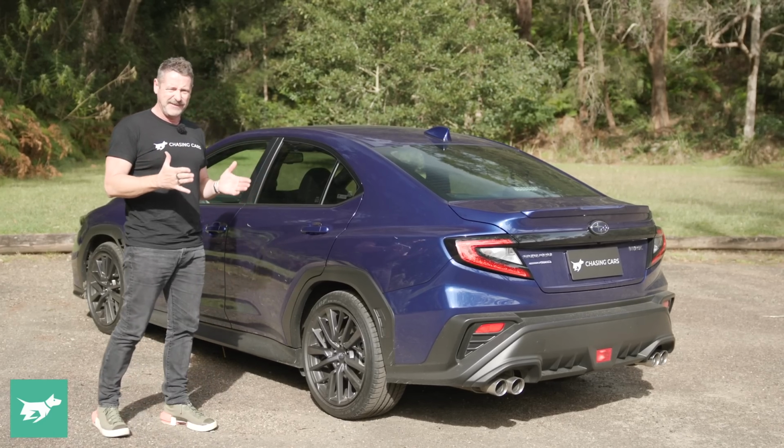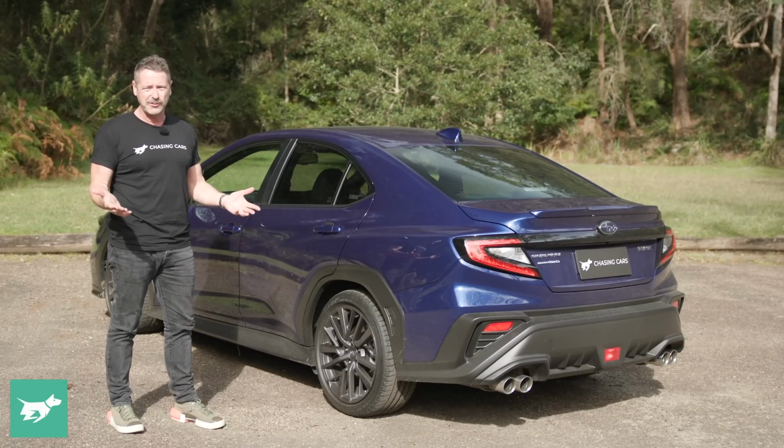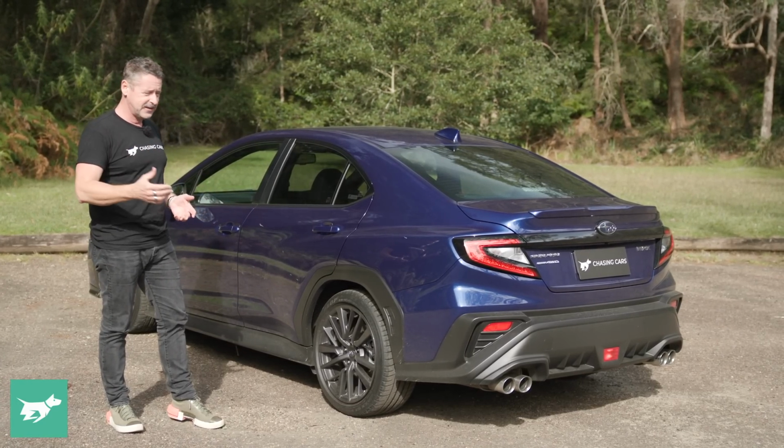I think it just gives an extra element of chic to the WRX. It makes it look so much cooler. That's just my opinion, but let us know what you think.